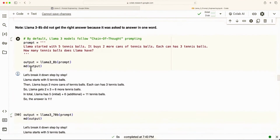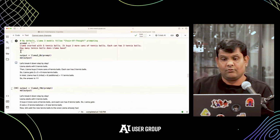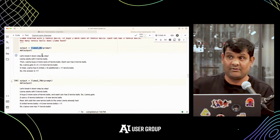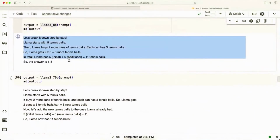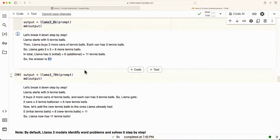Now, Llama 3 models apply chain of thought automatically behind the scenes. That's the key thing, right? So it does better compared to Llama 2. Now, when you prompt the chain of thought here, how many tennis balls does Llama have? And you ask Llama 3 8B, which previously gave you back, remember, 17. Now here, when it's breaking down, you're not asking the Llama to answer in one word. Remember, the previous prompt said one word. Now we are not saying one word. It's like, do your work, whatever you're supposed to be doing. Now it breaks down the problem in a much more understandable way for the model and comes back with the right response.